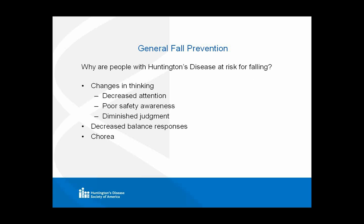Next, we're going to look at general fall prevention. Why are people with Huntington's disease at risk for falling? Falls are often a combination of the problems that we just discussed: mobility, thinking, and behavioral.